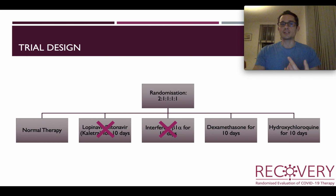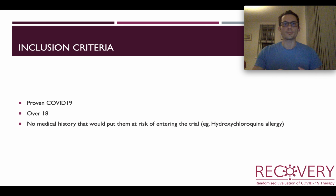At the moment at the Lister, we're not going to be able to deliver the Kaletra or the interferon beta-1a yet. That may change. We'll have to see how that goes. So at the moment, the focus is only on the normal therapy, dexamethasone and hydroxychloroquine arms.